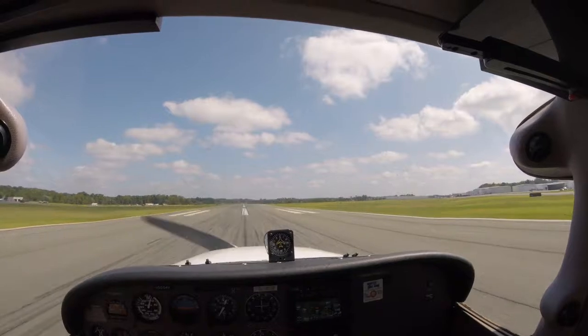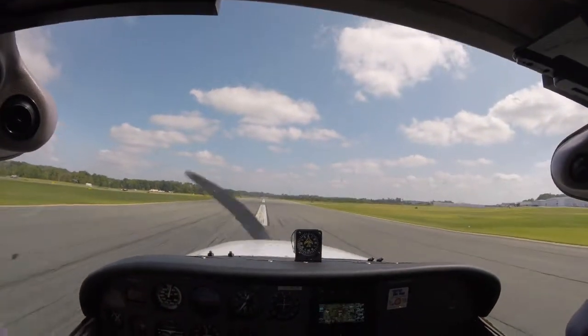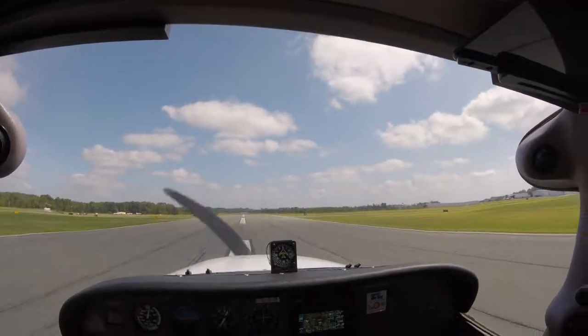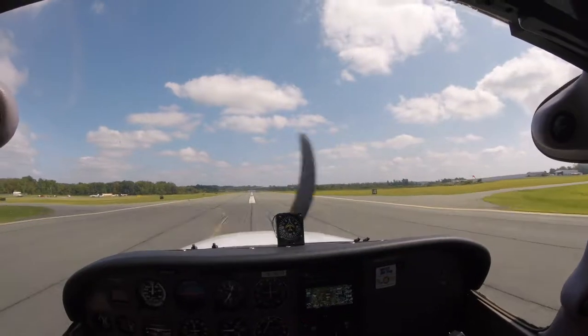All right. Good job. You took most of that landing. That was mostly you. Really? That you were on the controls when we touched down. I was not touching the controls. I see. Very good. Making really good progress today.